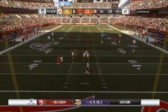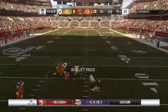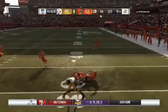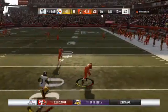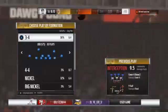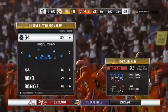Here we go on 4th down with Roethlisberger. He's going to rifle one deep left side. And his pass is intercepted for the 4th time today. Picked off by the former first-round pick, Demarius Randall. And his crew will take over with the football at the 35-yard line.